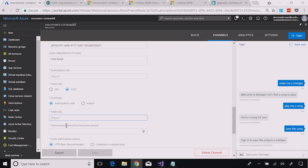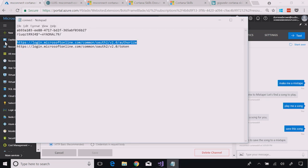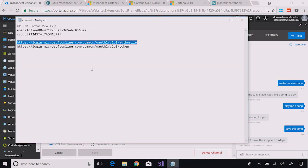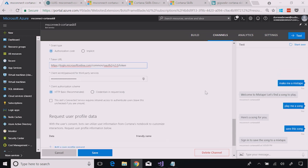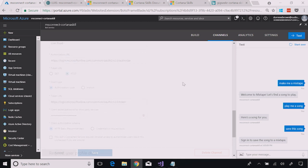We will give it this. And then we will pass through the Microsoft account authorization URL and token URL. You can find more information on how I got this URL in the Microsoft Graph documentation. There's tons of tutorials. I highly encourage you to check those out. I'm going to click Save now. Cortana is persisting this information to her servers, and she'll actually be the person, or the AI, to prompt for that data at the right time.